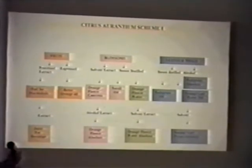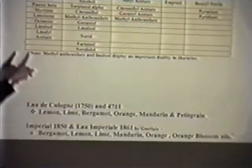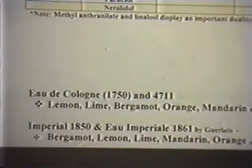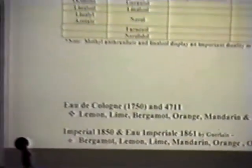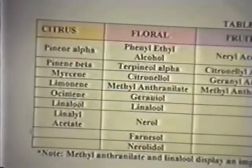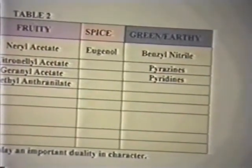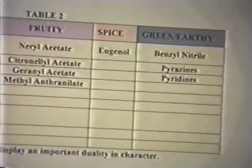Now, one of the things about bergamot, let's go to the next slide. If we look at some of the citrus components here, the citrus part is due to this column, but bergamot has a combination of the left column, the citrus column, and the floral column, so it's a hybrid. If you smell bergamot, you see it has a little bit of floral seed, much more than citrus.